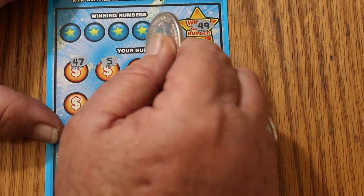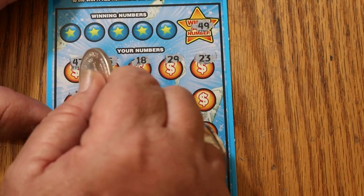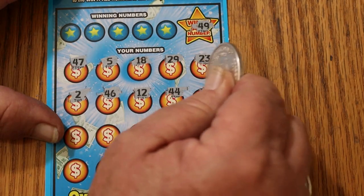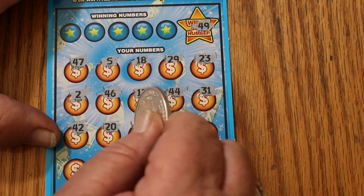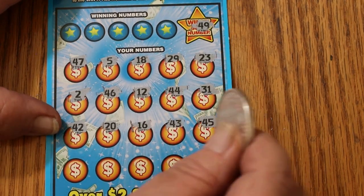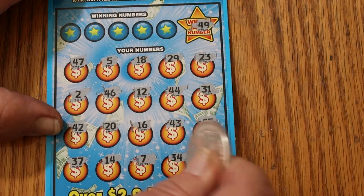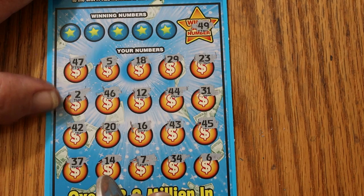47. 5. 18. 29. 23. 2. 46. 12. 44. 31. 42. 20. 16. 43, 45, we're bouncing into the 40s a lot here. 37, 14, number 7, 34, and a 6. All right, I don't see duplicates anywhere.